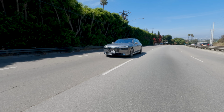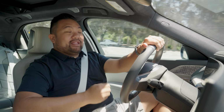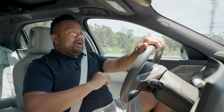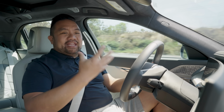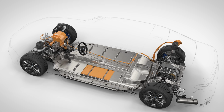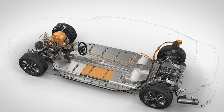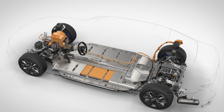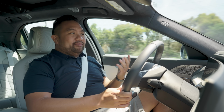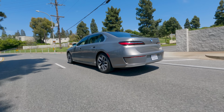We'll kick things off here in the BMW. Now, the i7 is the way that BMW has brought electrification to its flagship sedan. However, unlike the Mercedes, which did the EQS on an EV dedicated platform, underneath it's pretty much just a regular run-of-the-mill 7 Series, just without a gas engine up front and a big battery mounted right underneath me. And the result is, to me, the best 7 Series that they've ever produced.